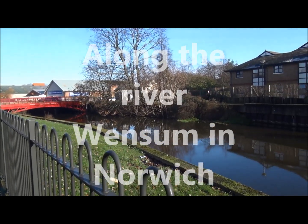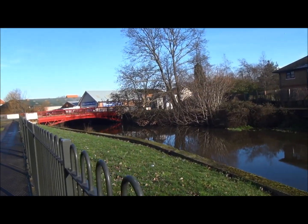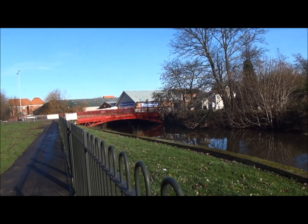This is the River Wensum in Norwich. It's the river which runs through the city centre and once marked its boundaries. And what I'm going to do today is take you for a walk along the river and show you what's to be seen.